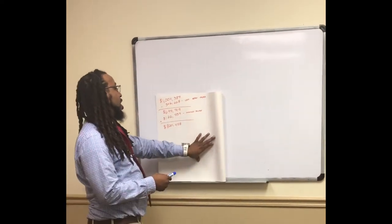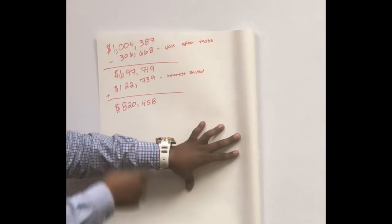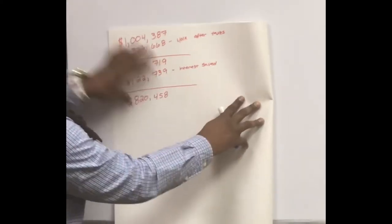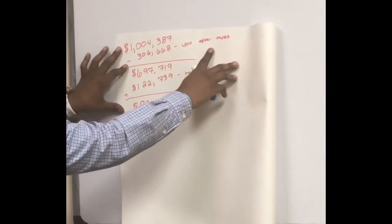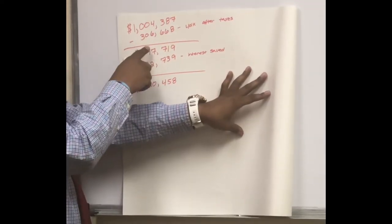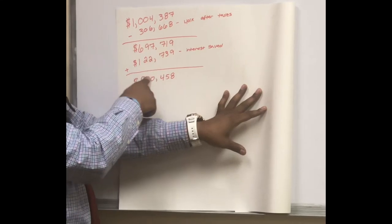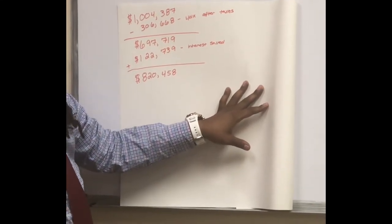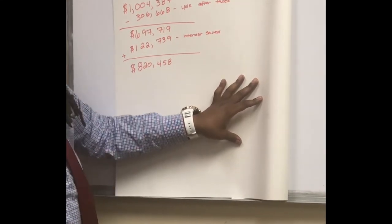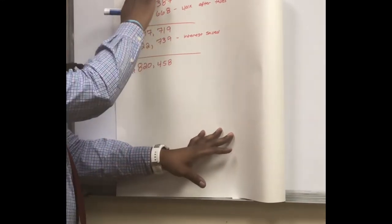As you saw, it was $306,668 if you do it the traditional way. But with Your Family Bank, you have that $1,004,387. This number comes after the 401k takes their taxes. So you subtract the Your Family Bank way from the traditional way, and you get $697,719. Then, remember the $122,000 you saved in interest, you add that to this. So it's $122,739 in interest you saved. So to not do it, it costs you just $820,458.